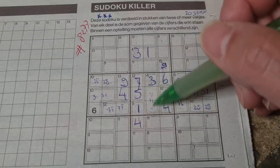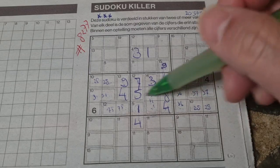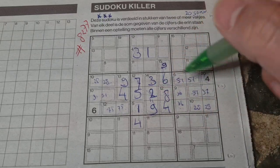So two numbers left in this big square for us. The 1, the 2 is missing. 2 and a 9. We have a 9 in one of those two boxes in this middle row. No 9 there. 9 should be here, and a 2 goes there.